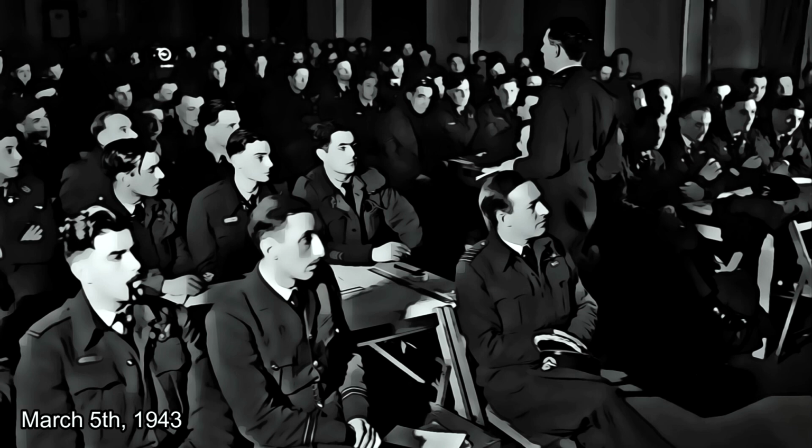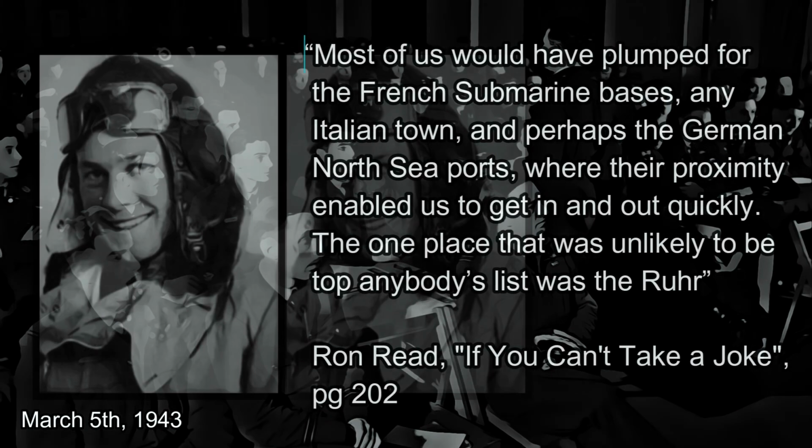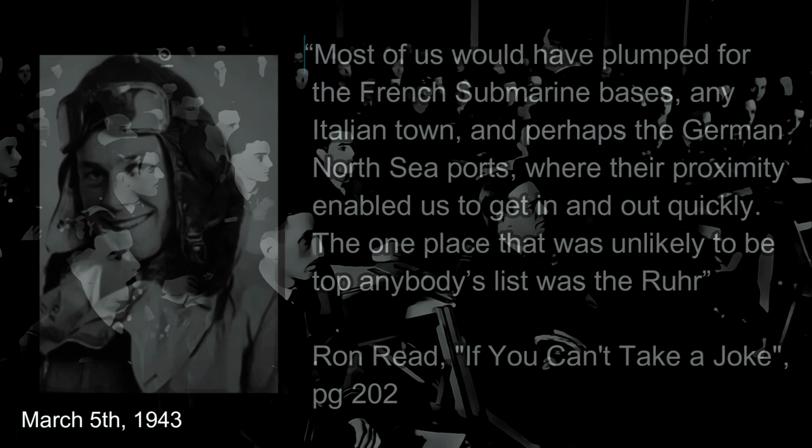At the main force bomber bases, the apprehensive crews file into the briefing hut to hear where they will be sent tonight. Among those crews is Ron Reed, an experienced Halifax pilot and deputy flight commander in 78 Squadron at Linton-on-Ouse. "Most of us would have plumped for the French submarine bases, and the Italian town, and perhaps the German North Sea ports, where their proximity enabled us to get in and out quickly. The one place that was unlikely to be at the top of anybody's list was the Ruhr."